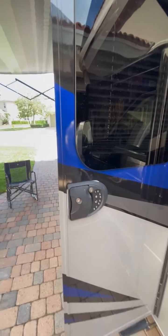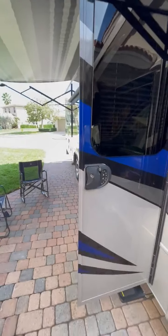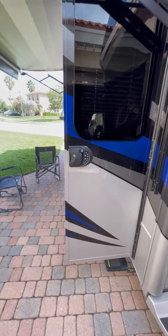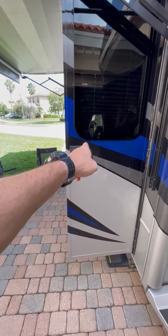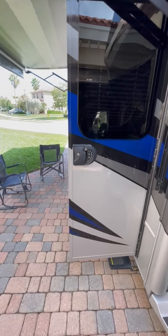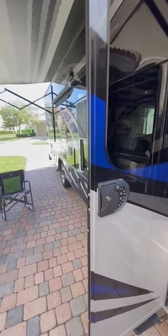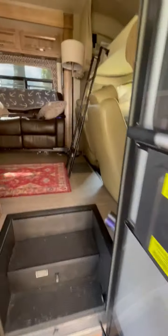On the locks, you have four ways of opening the RV from the doors. You open it via a key, which is the obvious. You also open it through a code, okay? We also have a key remote, and then you can also use your phone to open it. Okay, so it's a smart lock system.